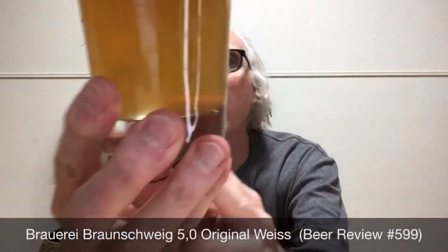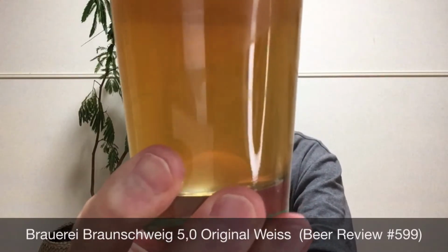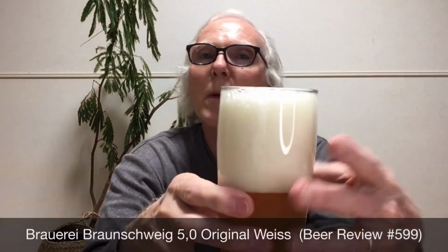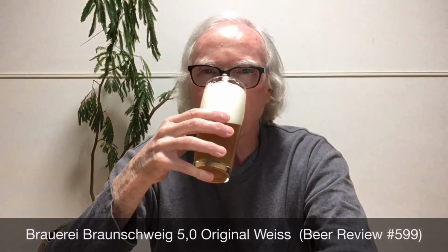So it is a slightly hazy, medium light amber or amber yellow color with a very thick head, which with wheat beers you want to get those esters, those isoamyl, basically like a banana sort of nose. And let's try it. Yeah, very light wheatiness, some banana for sure, more like a banana skin than anything. Very, very light. Some citrus, like citrus blossom in the nose.